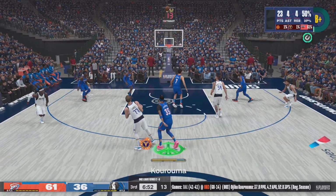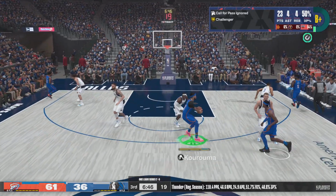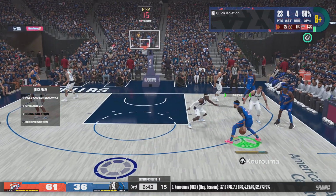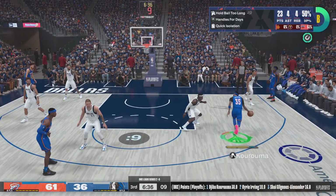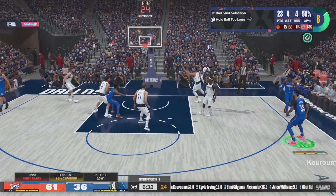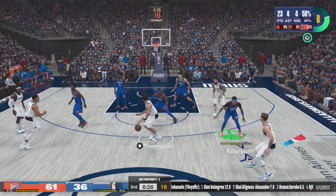And here's Doncic outside. And it's Holmgren with a rebound. For Oklahoma City, they've got 2 of 3 from the floor in this third quarter. Here's G. 23 points in the game. Fade away. No luck on that one. His touch from mid-range, that's almost always good. That won't shake his confidence.